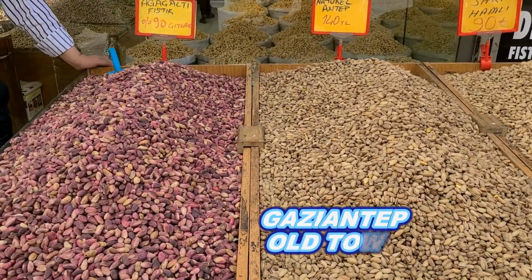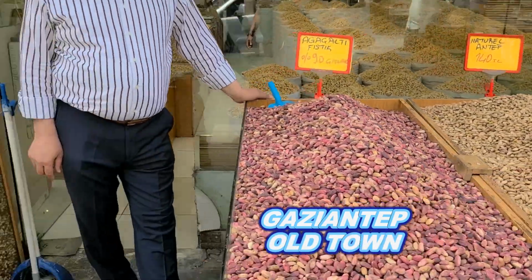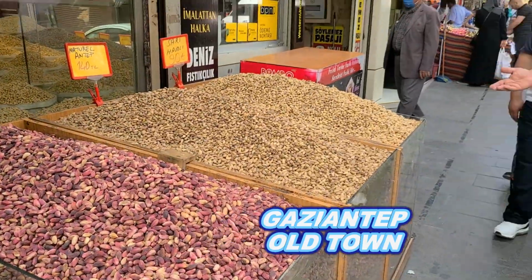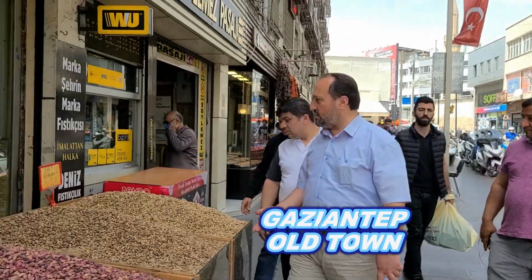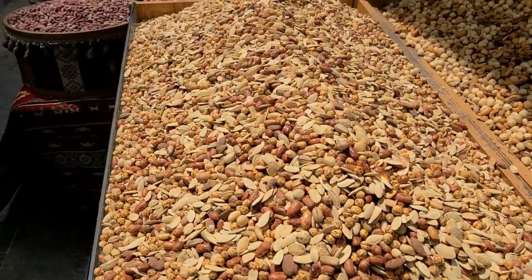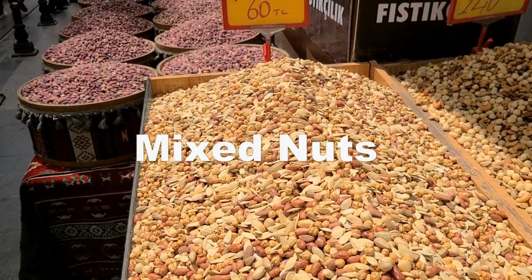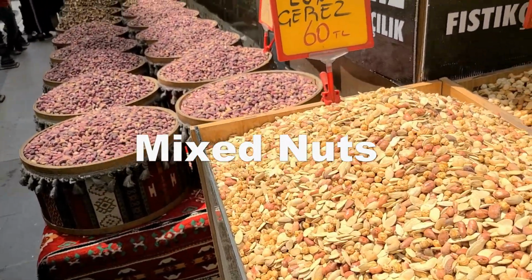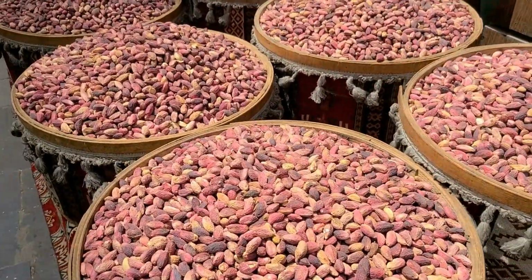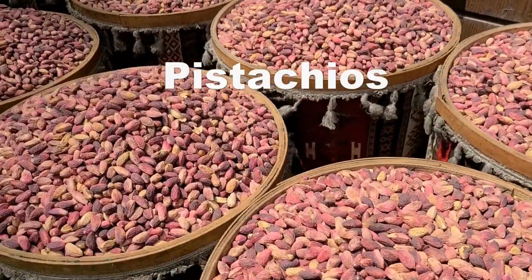Wow, look at this. All these nuts, pistachios, all kinds of varieties of nuts. Some of the nuts I do not even know what they are. Oh, this one is a mixed nut, I guess. It's in a huge box, a full box. Yeah, this one is a mixed nut. And those, yeah, this one is pistachios.